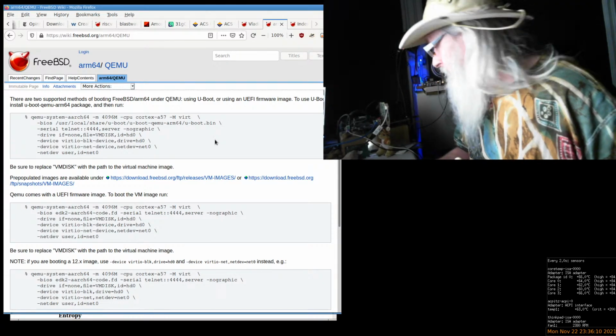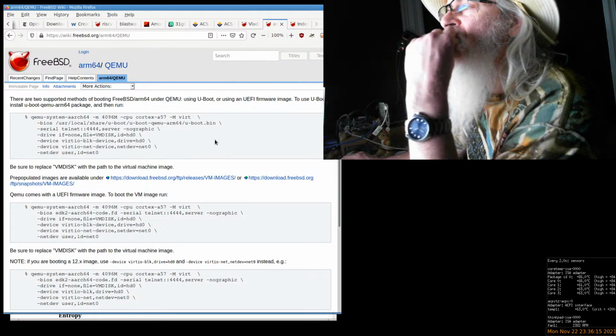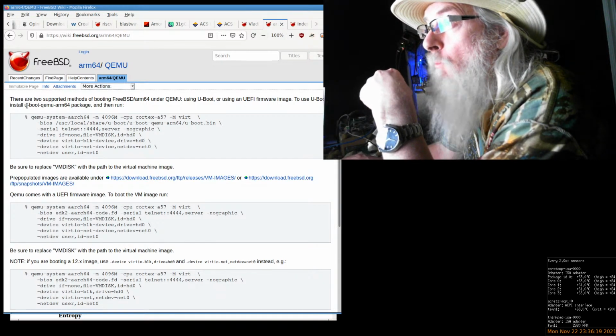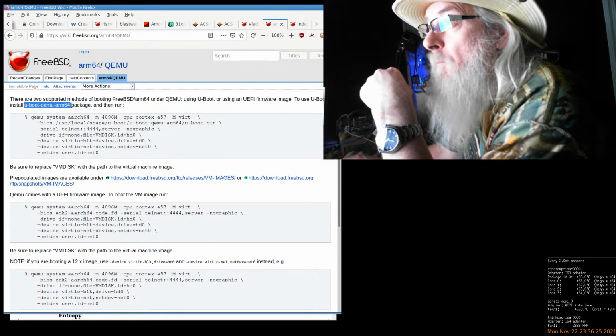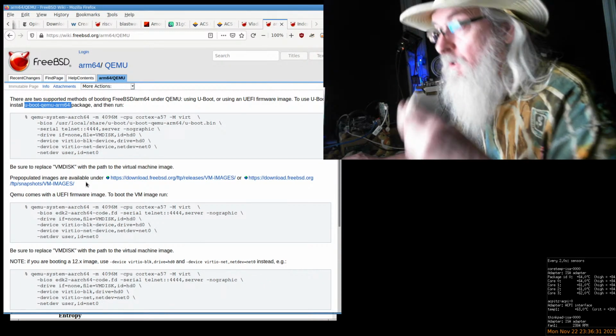Been a while since I've had to create a zpool. Now, we're going to need the U-boot. Pre-populated images are available.